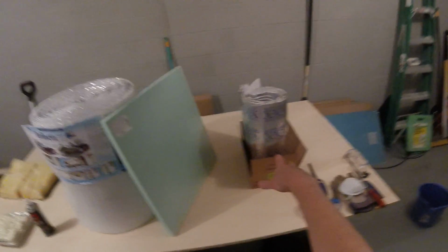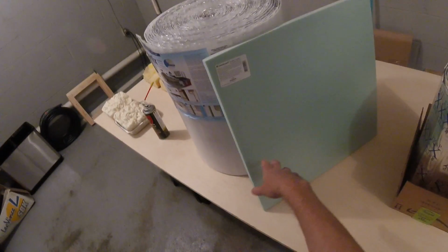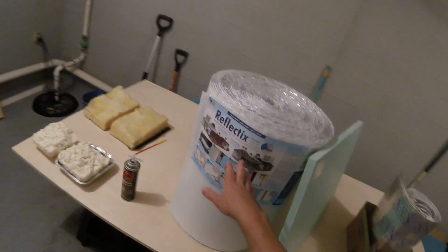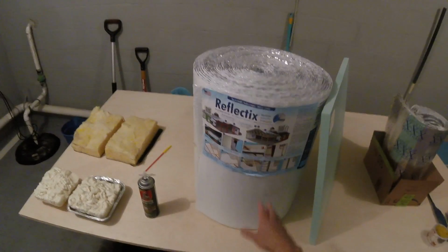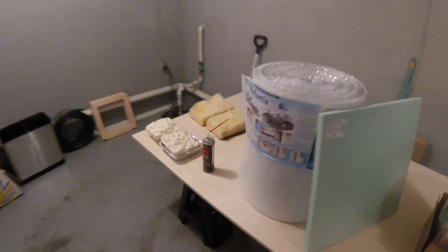So I'll be testing this Rattle Trap sound deadener. This is Green Guard foam board insulation, reflective insulation, which is white on the outside and silver on the inside. Same stuff as this here that I have on the garage door. No different, same company makes it. It's just silver on both sides on this one, but it works exactly the same, just a different appearance.